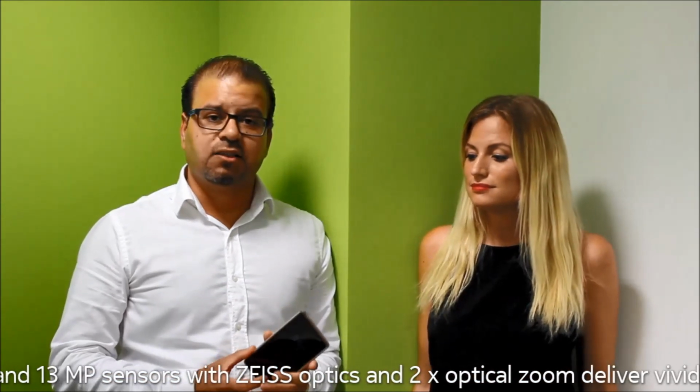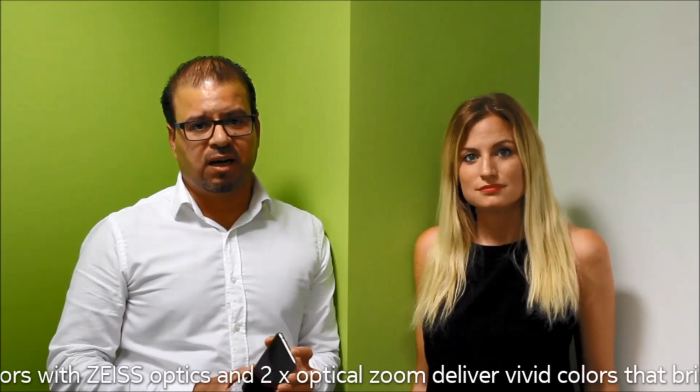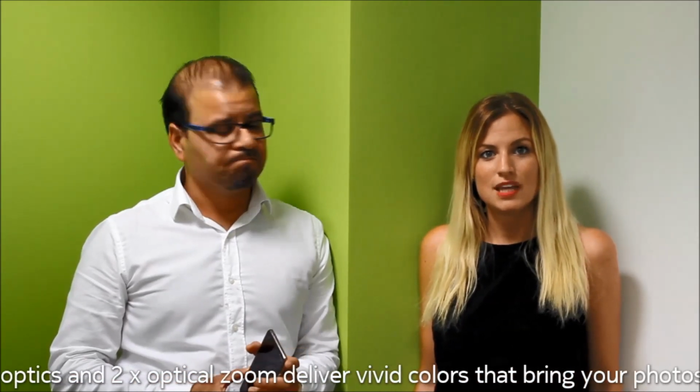So, it has two 12 megapixel and 13 megapixel Zeiss sensors.